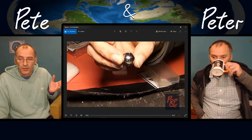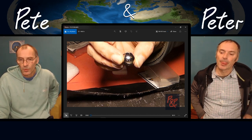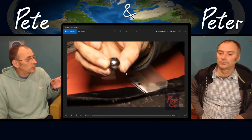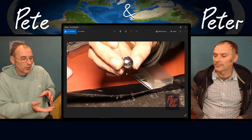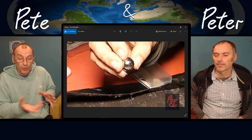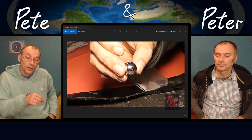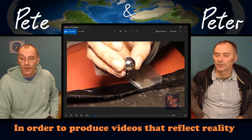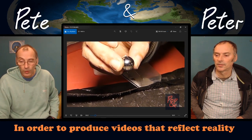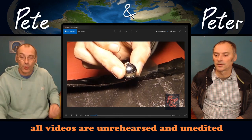So this is what we did today. Now what we've got here are some small pieces of steel wool, the dregs you get in the bottom if you buy steel wool. We're running the ball magnet over the dregs of the steel wool. And you can see the bits flying up to the ball magnet.